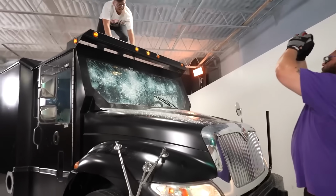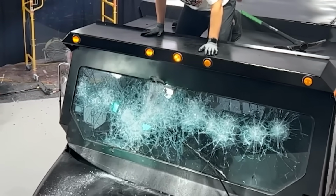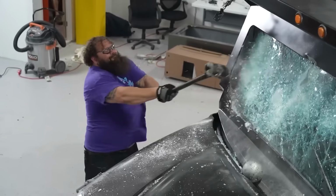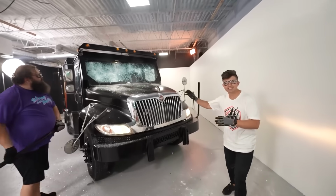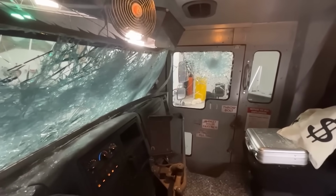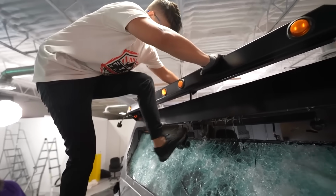Let me do one more of these. Shot put. Oh, rebound! Whoa! It's going through. Oh! Yes! Oh my gosh. Tell us we're in! We're so close! The entire windshield is caving in! I will say though, this is bulletproof. Like, this is definitely... Oh! It's not Robert-proof! He is that guy! All right, do you want me to sumo kick in? I've always seen this in the movies and always wanted to do it.